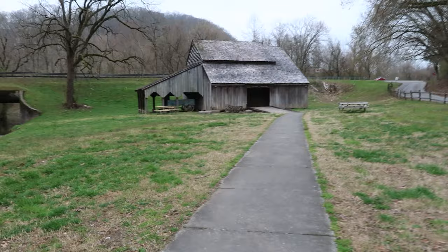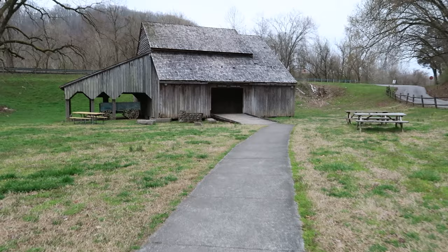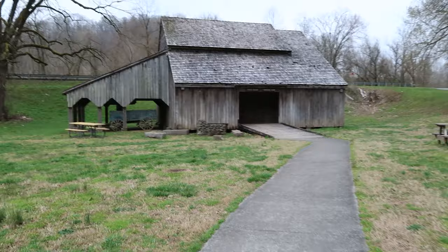This is a Caleb Crosby threshing barn. It does not open until April. I probably should have long sleeves on. It's still kind of chilly today, so we are not going inside of it. Looks like we might be able to go in some of it. And we can also see the wagon outside. What is that in the front?